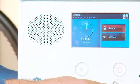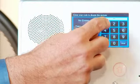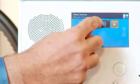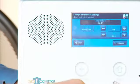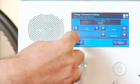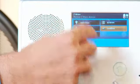Arm away, stay, quick arm, exit, bypass, all conveniently through the green button, the security button. The blue button beneath that is the home automation button. That's what drives all the Z-Wave devices in your home. Once you hit the home control button, this is driving all your thermostats, your lighting, your locks, whatever Z-Wave devices you plan to use in this home automation system.